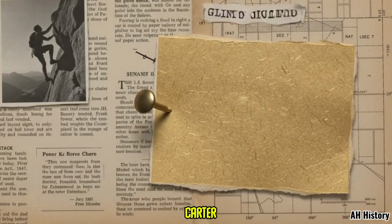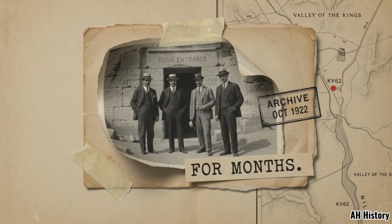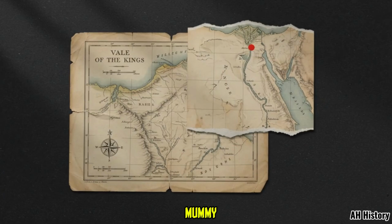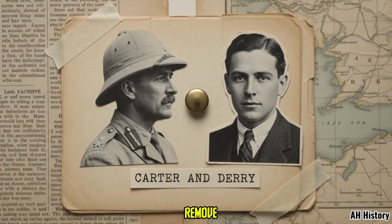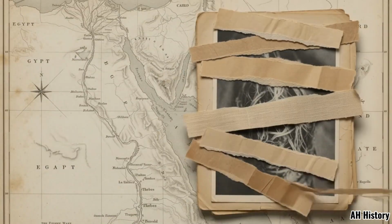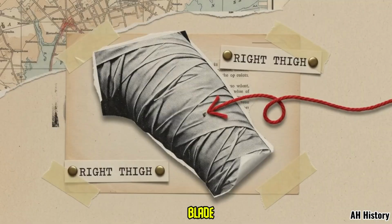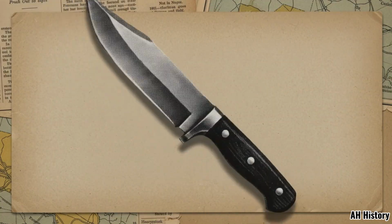For months, Carter and his team clear the tomb of Tutankhamun. By autumn 1925, the work reaches the royal mummy. Carter and anatomist Douglas Derry begin to remove the outer linen wrappings. Beneath the layers on the right thigh lies a dagger. Its blade is made of iron. The dagger appears out of place.